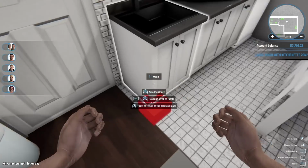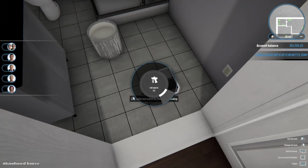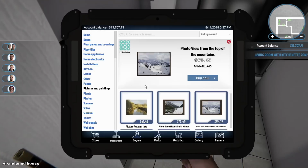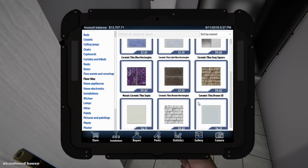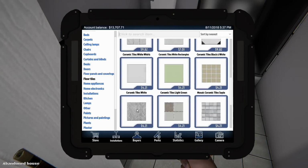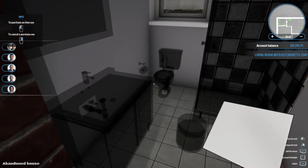Oh wait, no, that's floor tile. That's wall tile. This tile is that tile. Okay, I kind of want to do the same tile here, so let me go on and sell this and I'm going to do a white tile on the floor. Let's see what we got. Floor tiles. We could do just regular white rectangles, or black and white. I think I want to do just a regular white. It's a bathroom, so I feel like that's probably the best thing to do.